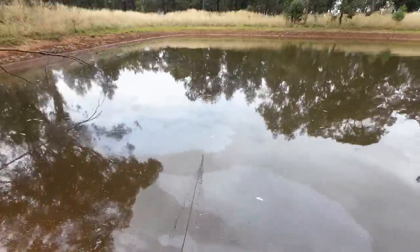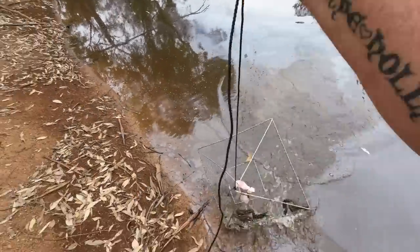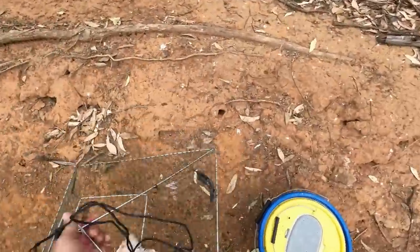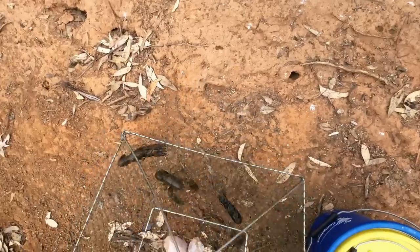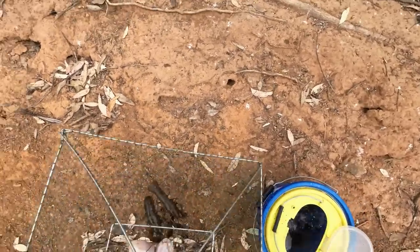Net number two. Now I know they're here because I saw that monster in that hole over there before. Oh yes, yes! Four! They are here, alright. And they're big! Woohoo! Yeah! They are big yabbies. Nice and clean. Even the smallest one's quite a nice size yabby.